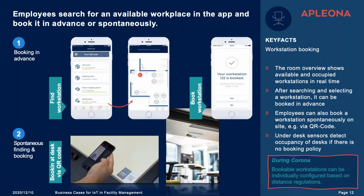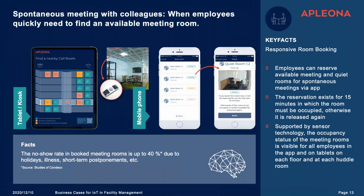Our next implemented use case is about responsive room booking. The idea behind this is quite simple. In addition to the usually available and rather large meeting rooms, which are often below their maximum capacity when in use and are often overbooked, there are additional smaller rooms. You can call them huddle rooms, think tanks, or quiet rooms. And these rooms are rather used for activities such as telephone calls or spontaneous face-to-face meetings.